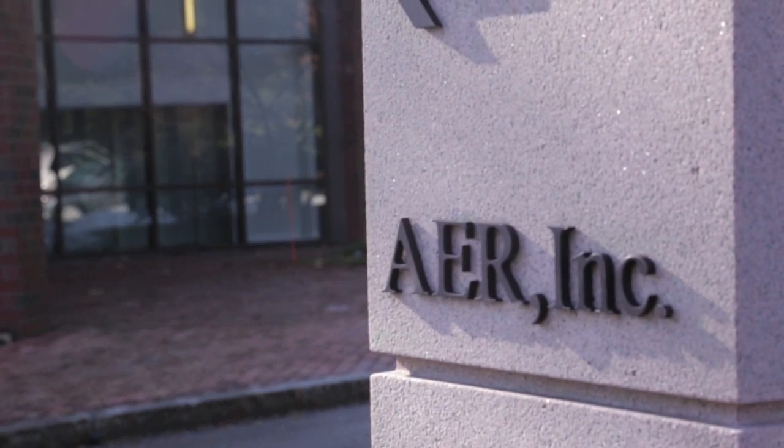AER is an atmospheric and environmental research company. We do research related to everything to do with the Earth system and monitoring the Earth system. So oceanography, land surface processes, the atmosphere, clouds, and even the space environment. We're interested in SMAP for a number of reasons.